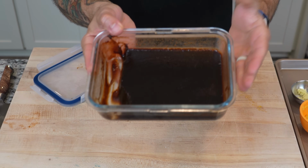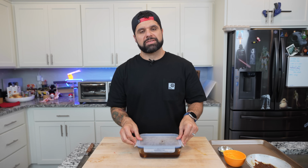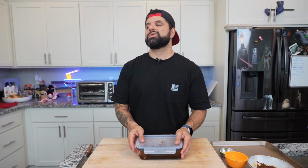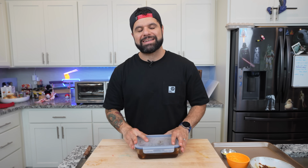This is my homemade demi-glace sauce. This sauce took 50 hours to make. It is the same sauce I used when I did the 1 hour versus 50-hour version of Yukihira's Transforming Rice to see which one was better because I was incredibly curious. And now I'm going to explain to you exactly how I made this sauce.